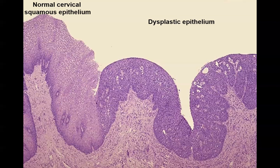Right. So it may limit the function. Another crazy way for it to happen: if it grows in the context that it's growing in, it perforates. The cancer perforates and there is escaping of air. That will result in actually tension pneumothorax that may kill the patient.